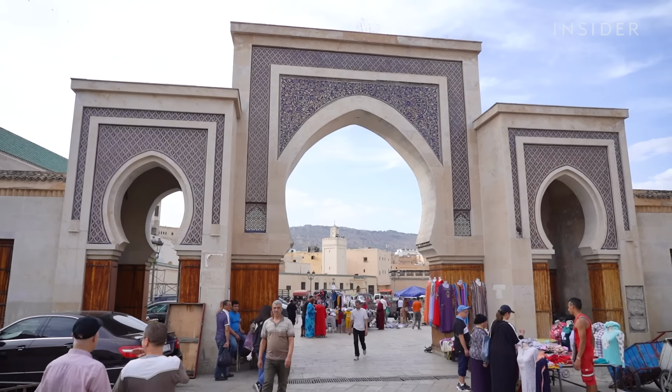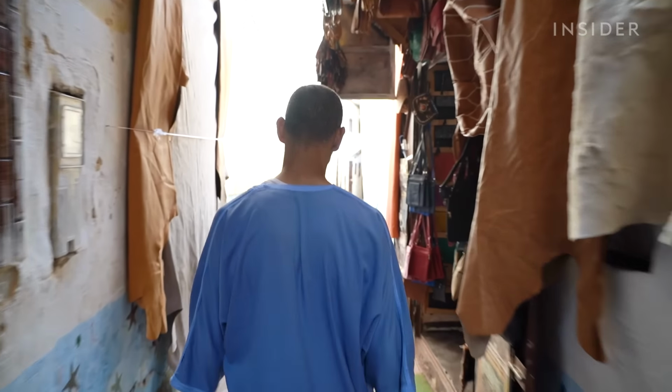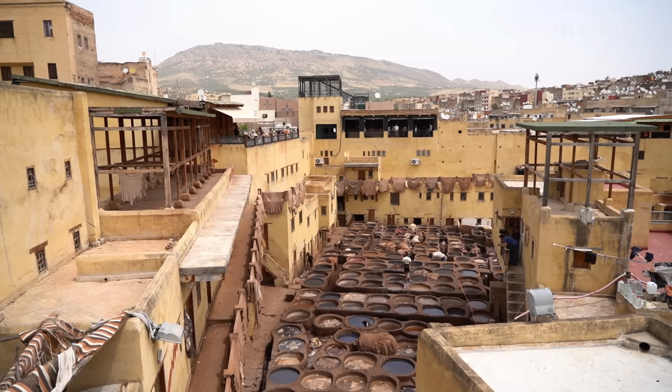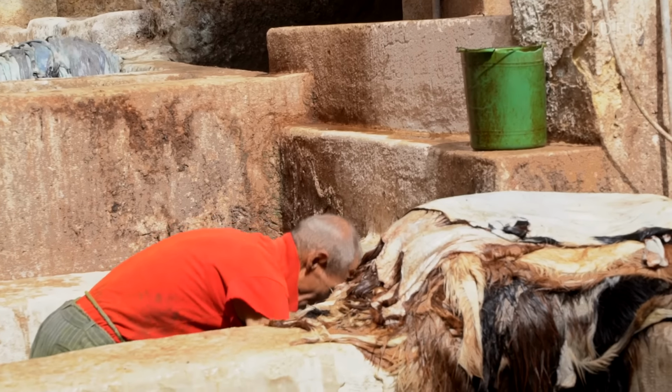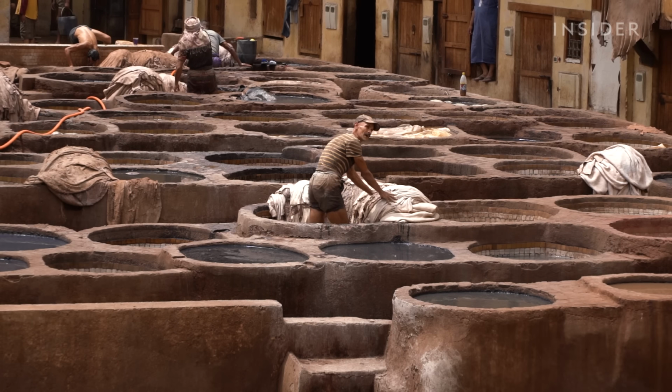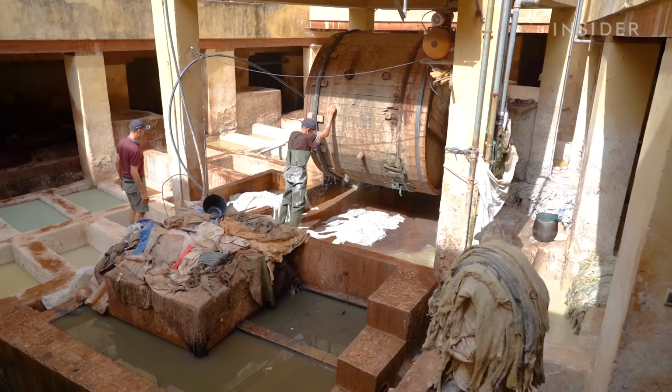These arches surrounding Fez lead to its market's narrow paths. To find the tannery, all you have to do is follow your nose. The scent of dead animal skin and feces fills the air at the souk, a leather bazaar that houses the 3 biggest leather tanneries in the city.